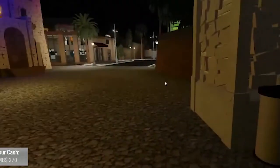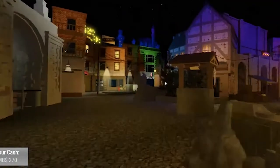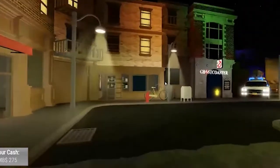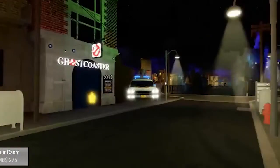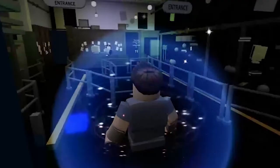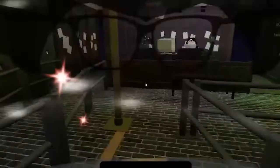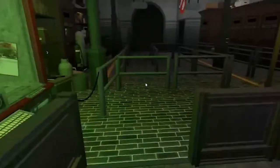And immediately, the front of Monster Park is looking pretty different because of the new ride that is open in this new area. This New York little alcove here for the Ghost Coaster. Let's do it. Paranormal chase, man. You're Ghostbusters, look at their Slimer. That's so dope.